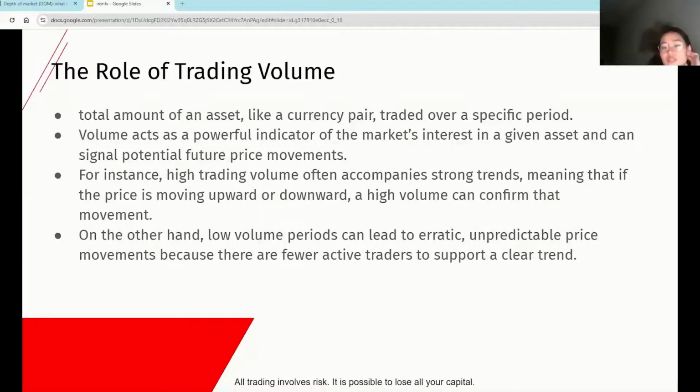So to visualize this, you can imagine a currency pair that's experiencing a strong uptrend with high trading volume. So this high volume basically supports the trend and adds stability to the upward movement, so it makes it less likely to reverse suddenly. However, in a market with low volume, say during a holiday maybe, price movements may be much more volatile since there are fewer active traders. So there might be quite rapid and unexpected changes because of that.